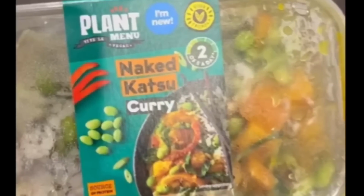Oh boy, what is this? Plant-based naked katsu curry. I can tell by looking at this that this thing is going to inflame your bowels. All this plant-based processed stuff is going to inflame your bowels, homie. If you know what I mean.